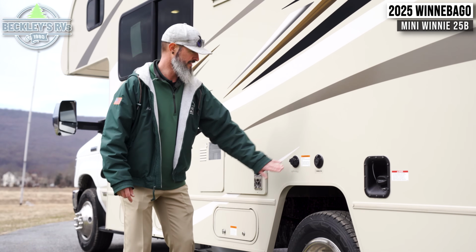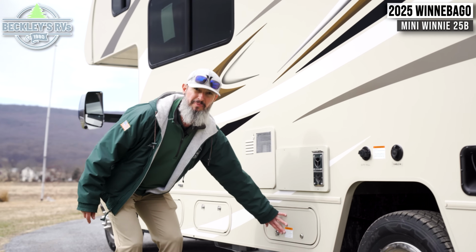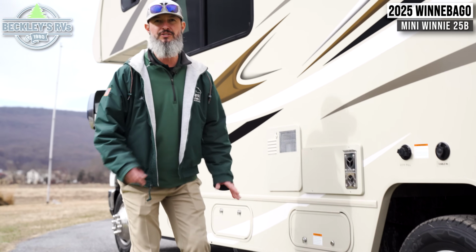Cable in, your city connection at the campground, electric behind here, and of course up front is going to be your propane and your 4,000 watt generator that you'll be able to turn on, access the fuel cell that's already on the motorhome, and live off-grid if you choose.